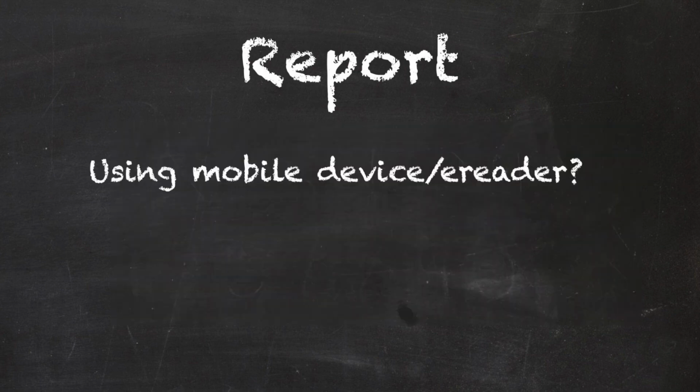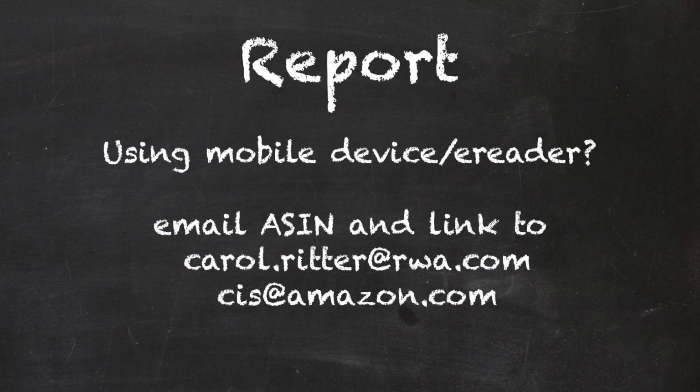Now, if you're on a mobile device or e-reader, you can't do that. So to report, you have to email the ASIN and link to either carol.ritter@rwa.com, who is compiling all this to speak to Amazon about, or you can email it directly to Amazon customer service at cis@amazon.com.